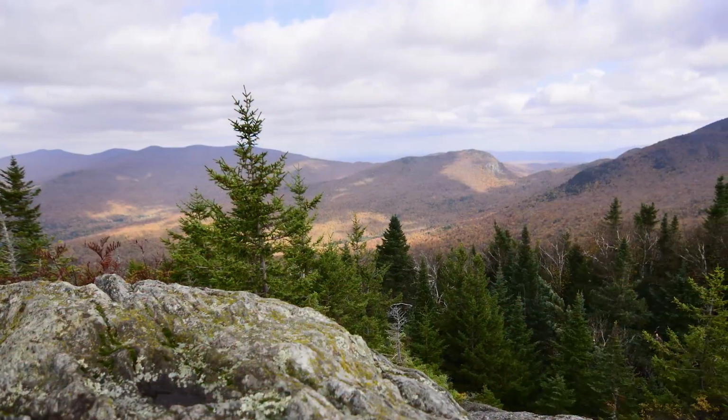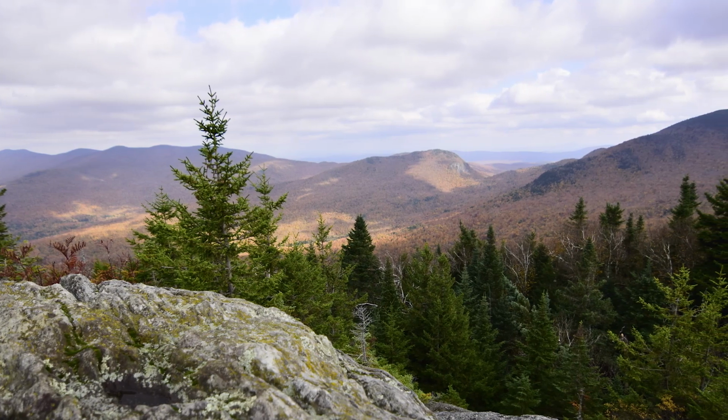You know, one of the frequent questions that we receive at the Nature Conservancy is, how do you count up the amount of carbon in a forest?